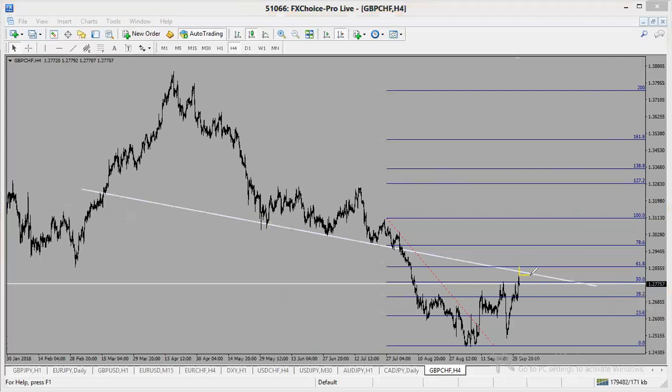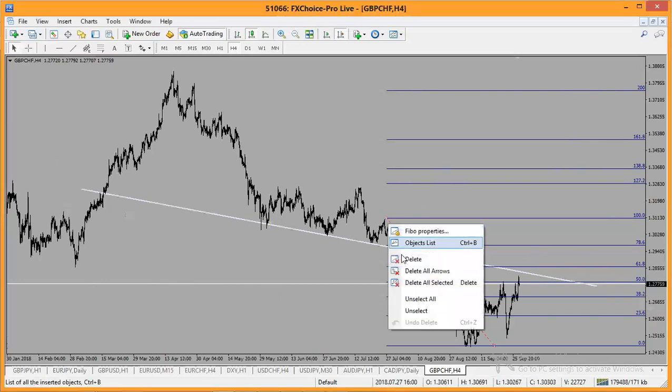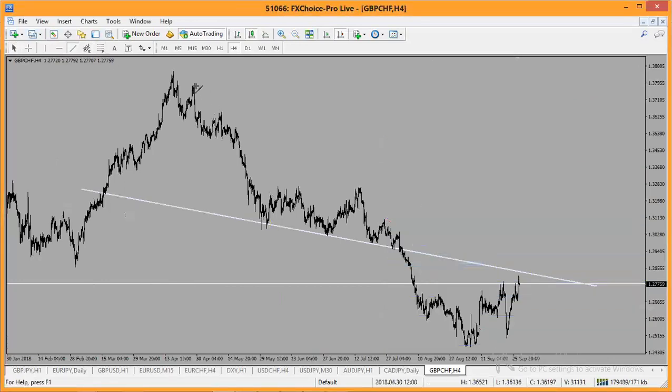Why can't you draw your trend line using the lower highs of the trend, from the top? You mean something like this? Yes, something like this. Okay, you mean like this, right? Because to draw a trend line, you only need 2 points, right?